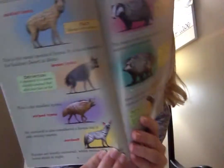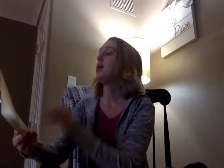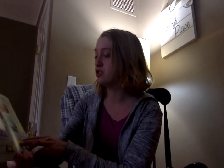So I'll give you a little zoom in closer at different types of hyenas. There you go. Badgers. There are several types of badgers. Badgers are short, stocky mammals with strong jaws and thick and tough skin. This badger is also called a Eurasian badger. This badger prefers to live on prairies. It eats small mammals such as squirrels. That's the North American badger.